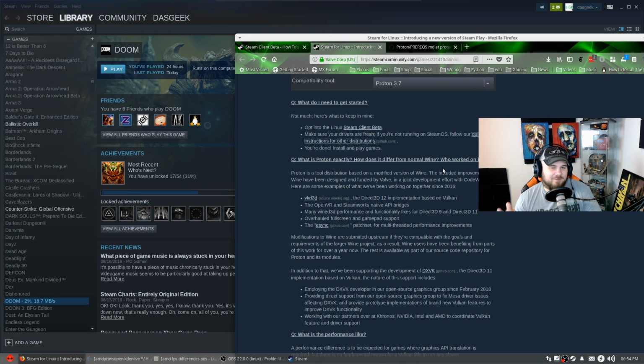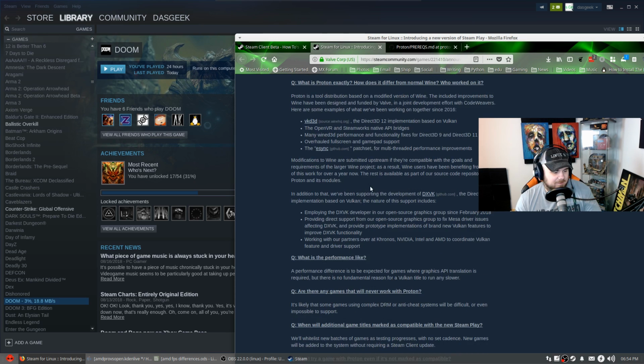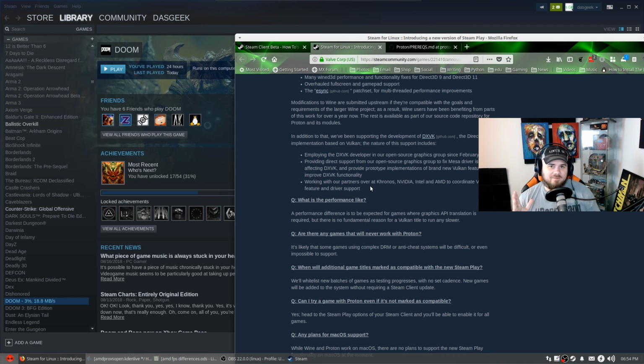How does it differ from Wine? Proton is a tool distribution based on a modified version of Wine, and includes improvements to Wine that have been designed and funded by Valve in a joint development effort with Codeweavers. Here are some examples of what they've been working on. What would we do without Valve and Steam?